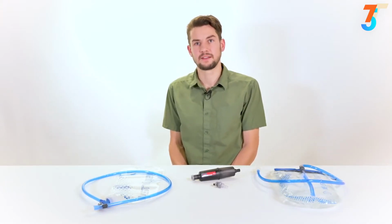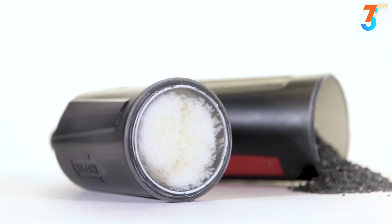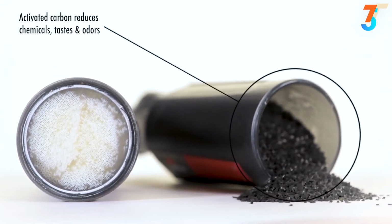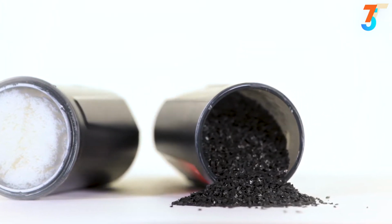The Thru-Link uses hollow fiber technology that meets the highest standards for removing bacteria, like E. coli and Salmonella, and protozoa, like Cryptosporidium. These fibers also remove particulate, like dirt and microplastics. Activated carbon then reduces tastes, odors, and chemicals to create reliable, taste-free drinking water.